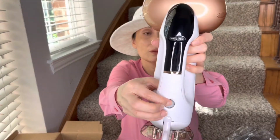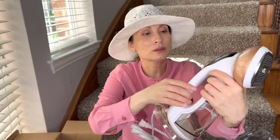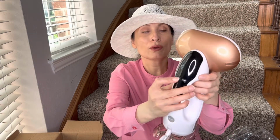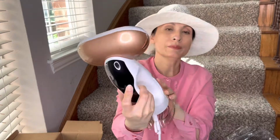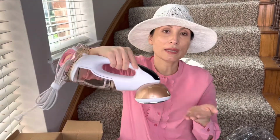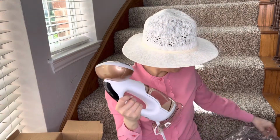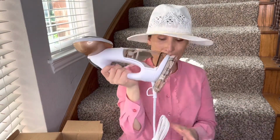It has an on-off button, and it has the mode. I don't know, we'll have to connect it to see the mode. And then the steam. Because I think you can use this like an iron and then a steamer. It's really, really nice. I'm really happy that I got it.